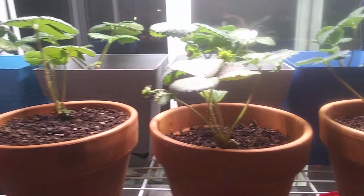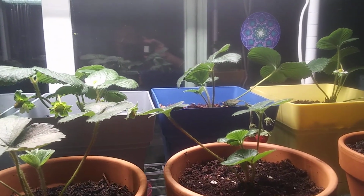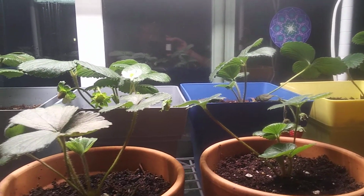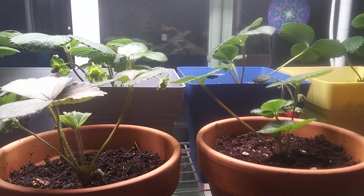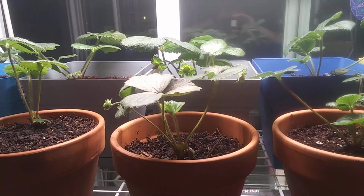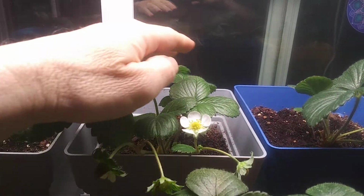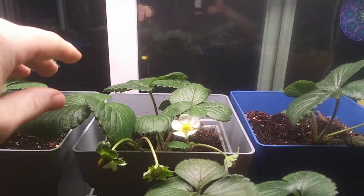The little guys are the ones that are real new. The guys in the back have been from October, I think, and I had to cut some of these leaves down, and then they regrow and they regrow. So if you don't know anything about strawberries, the leaves can grow pretty quickly, as you'll see on some of the plants, like this guy here and this guy in here. There's a lot of leaves and everything.